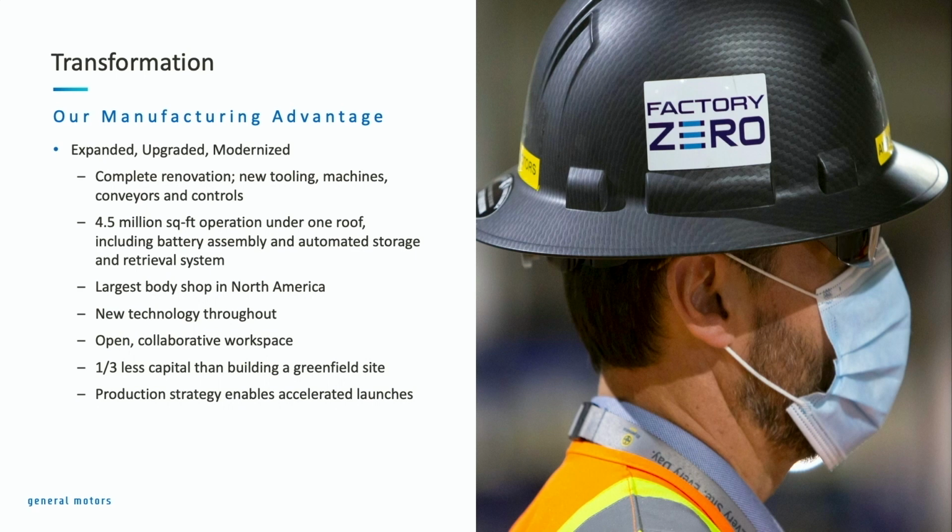Part of our advantage at Factory Zero is the fact that our people have been with us for some time, but the new equipment that comes in is where we can take what was good for us with the people at General Motors and apply it to the new equipment. So since our investment, we have a completely new plant. Everything was removed from the shop floor all the way down into the wiring, the old phone lines. It's all gone. All new equipment was installed in the body shop, the paint shop, general assembly, and in the RES department. So it's over 4.5 million square feet. It's all under one roof.